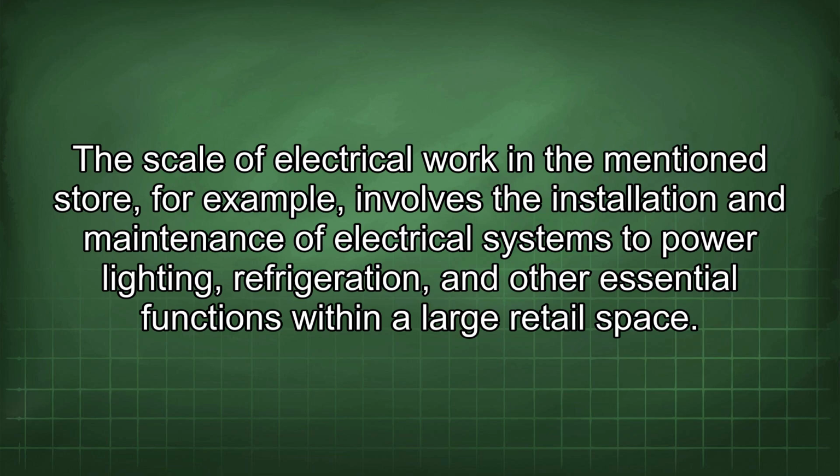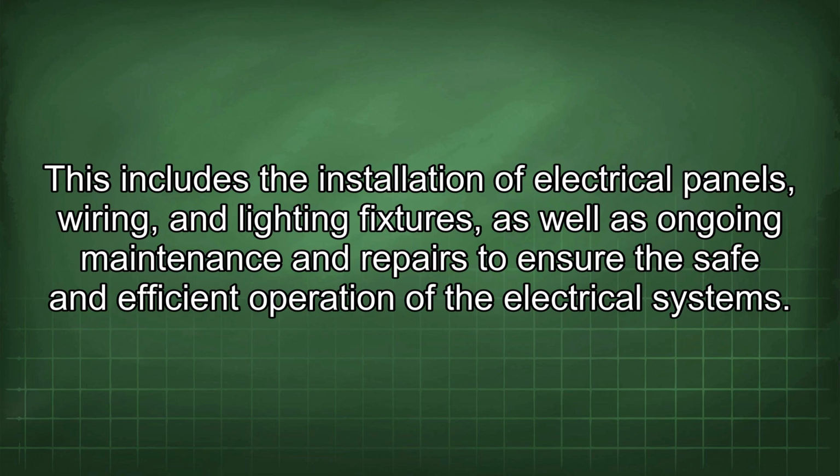The scale of electrical work in the mentioned store, for example, involves the installation and maintenance of electrical systems to power lighting, refrigeration, and other essential functions within a large retail space. This includes the installation of electrical panels, wiring, and lighting fixtures, as well as ongoing maintenance and repairs to ensure the safe and efficient operation of the electrical systems.